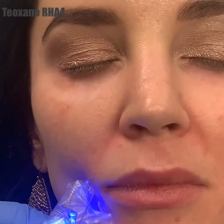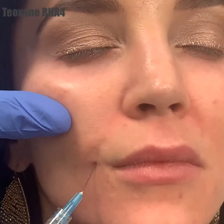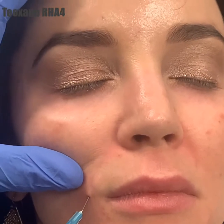This is a beautiful young woman who has requested some enhancement procedures for the laugh lines, tear troughs, and also the nose. These products are from Revance. The Teoxane RHA 4 is being used here, and we are going to enhance the appearance of the laugh lines.